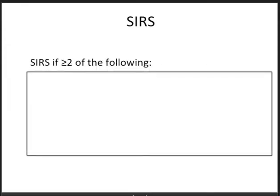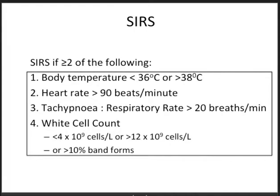The definition of SIRS means if 2 or more of the following 4 criteria are met. A body temperature of less than 36 degrees Celsius or more than 38. A heart rate, tachycardia, of more than 90 beats per minute. Tachypnea, respiratory rate of more than 20 breaths per minute. And a white cell count which is low, less than 4, or high, more than 12, or more than 10% band forms. If 2 or more of these criteria are met, we're dealing with SIRS.